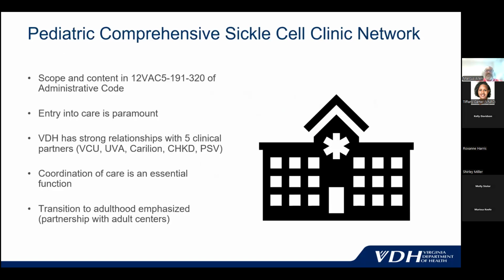So the Pediatric Comprehensive Sickle Cell Clinic Network, as I mentioned before, this network is in the Virginia Administrative Code. One of the primary things is entry into care. That's paramount. Out of anything that the sickle cell coordinator does, the most important thing is entry into care. When a child is confirmed on a newborn screen, we will immediately notify the pediatrician, like I mentioned earlier, but also the sickle cell center in their region. And the sickle cell center will immediately reach out to that family and offer services to them. Now, our services are not mandatory, but I do think it's rare that families will refuse to have their child cared for at a sickle cell center.